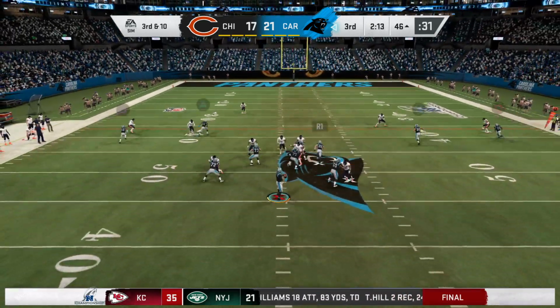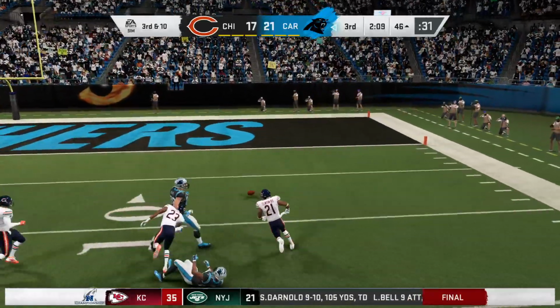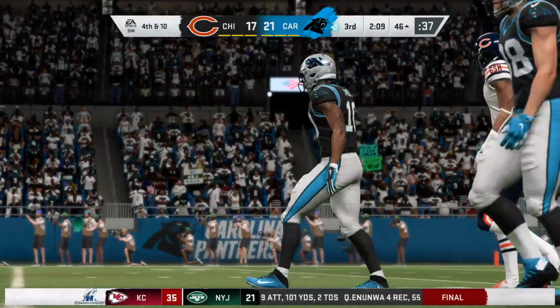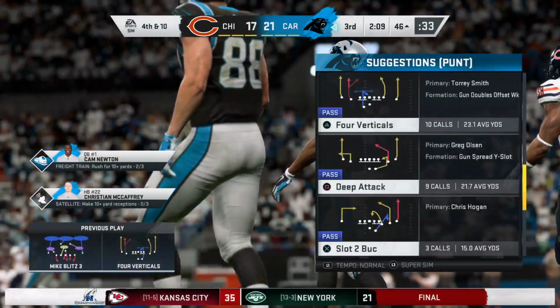Big play coming up. Here's third and 10. I would expect to see some pressure here. And the blitz does come. And that will be incomplete. Well, they weren't scared to let it fly, but it falls to the ground and brings up fourth down.